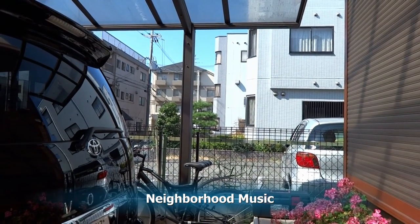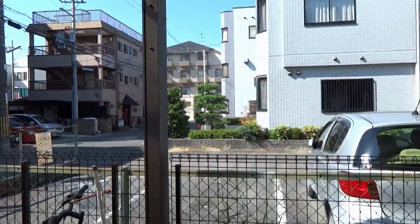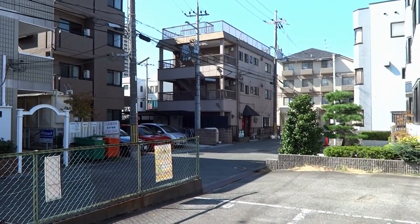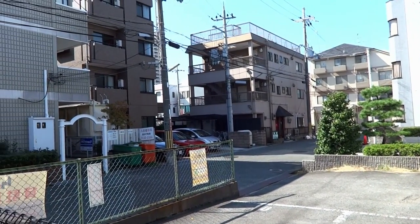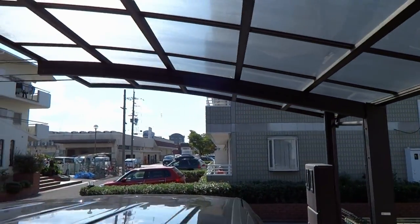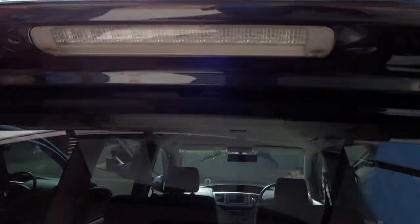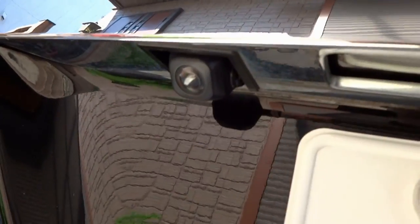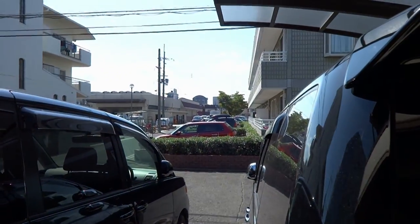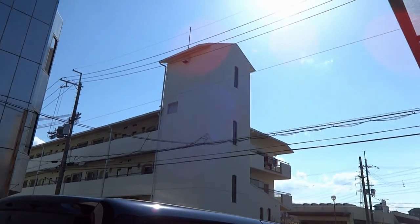They wake you up with music in this neighborhood. I think it's coming from over there. I like this thing they have, an overhang for the cars. And if you want to know where the camera is, it's right there by the license plate. I had to go look for that because I'm silly like that. So yeah, we're getting ready to head out and begin another day.